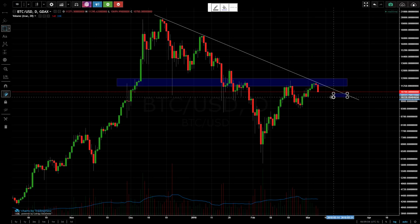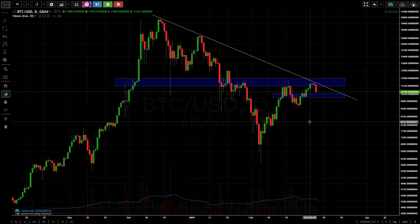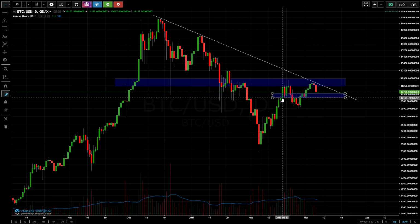Alright, if we just look at the chart here, we can kind of see that 10,200 is going to be support. So how do we know that? Well, we just base it on what the chart is telling us. So we paused here at this level, 10,200, before continuing. We also have these candles here come into this window here.